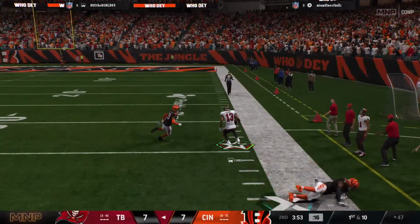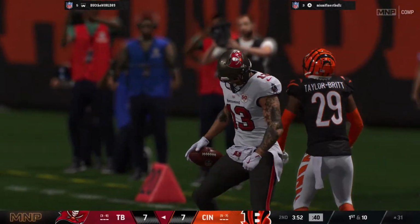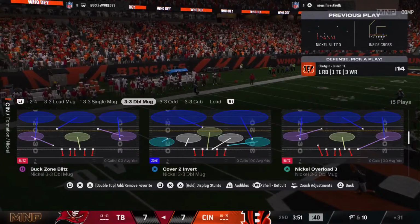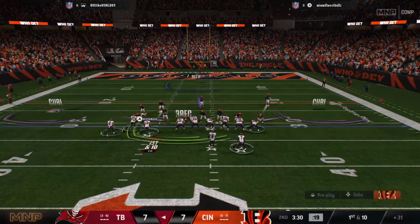Short pass brought in. And they do get him down, but the damage is done. This gets down inside the 35-yard line. That chunk worth a nice 21 yards. And that will be a Tampa Bay first down. New set of downs for him from the 31.